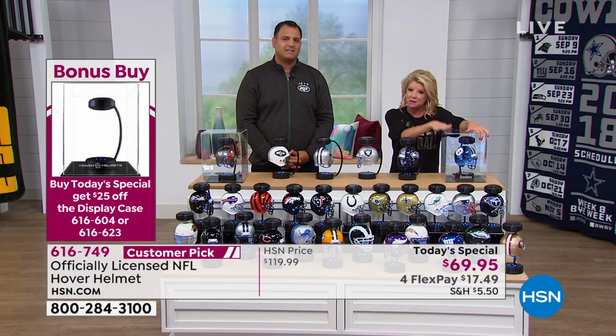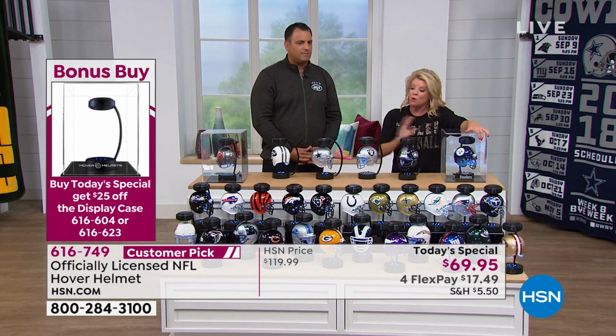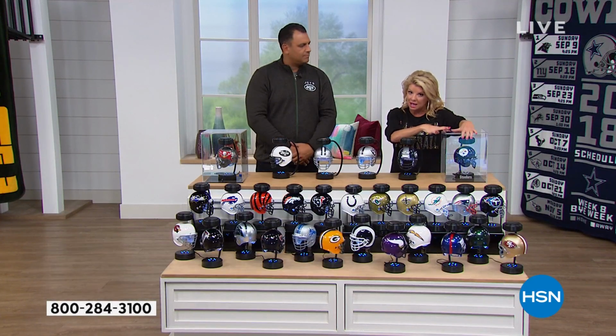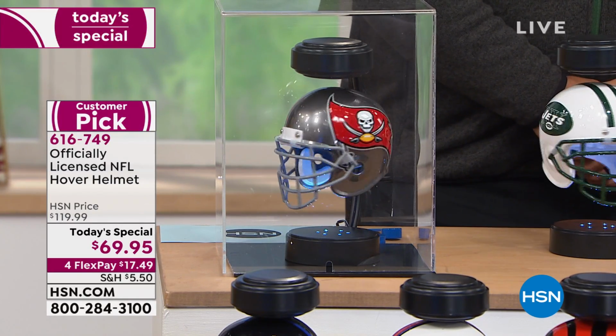You can either order the display case that has your favorite NFL team etched on the outside, or you can get the display case that is completely all clear. So either or, $69 for the etched or $59. But remember, either way, if you're ordering Today's Special, you get $25 off a display case.